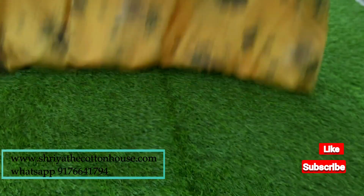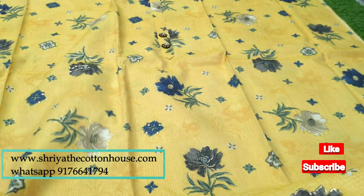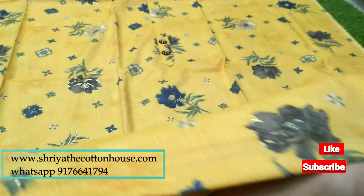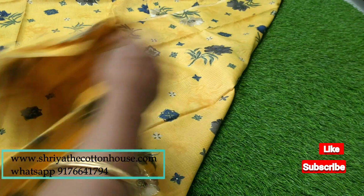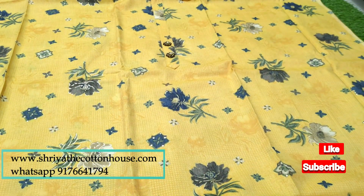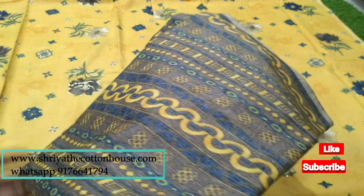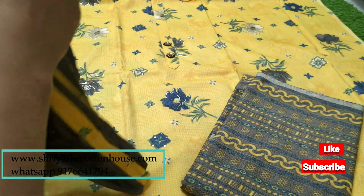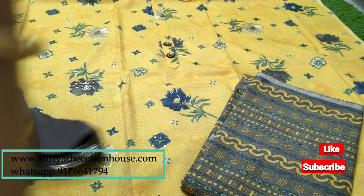Very beautiful yellow, this is kind of a light lemon yellow color. You will be getting a complete printed pattern. The fabric is such a soft fabric, you will definitely like it. Okay, and you will be getting a print on the back side also, and this comes with a printed rayon bottom. The bottom is also rayon in this. The item I have shown you before has a cotton bottom, and this comes with a rayon bottom.